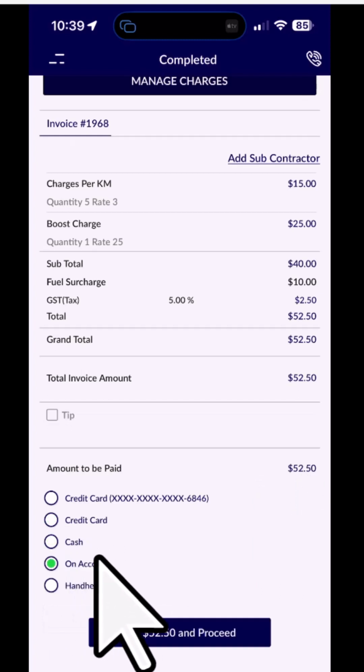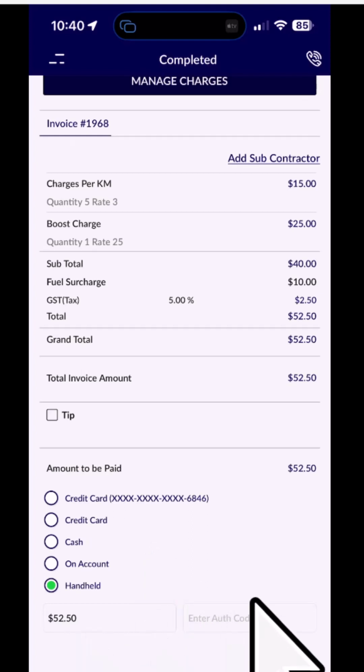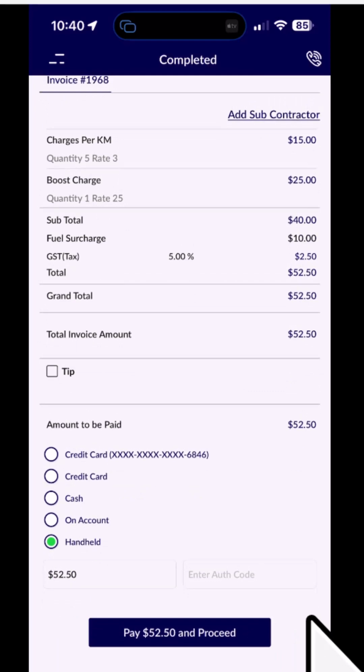Or if you do have a handheld device, you can record that you received this payment by debit on handheld of 5250 and go ahead and enter the authorization code that you received from your handheld device, and then just hit pay. I'm going to put cash just for simplicity, and I'm going to hit pay and receive and proceed.